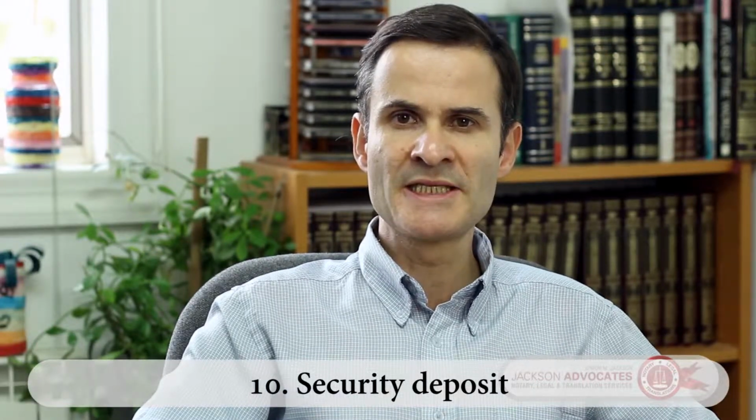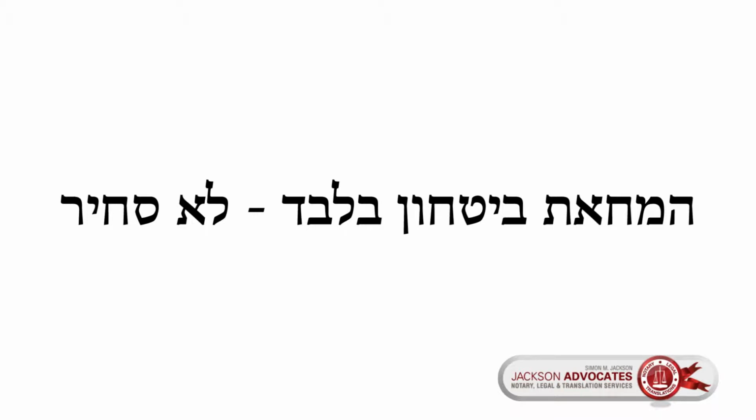10. Security deposit. It is normal to be required to give some form of security deposit, bitachon in Hebrew. If a personal check is given, you should write on the check the words Hamchaat bitachon bilvad lo sachir, clarifying that the check is for security deposit only and is non-negotiable. An undated blank check might be asked for by the landlord, in which case the lease should state by whom the check will be held and clear terms as to the conditions under which the check should be cashed and when it will be returned to you.